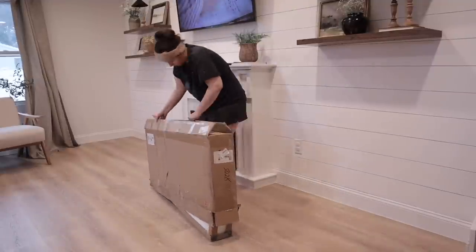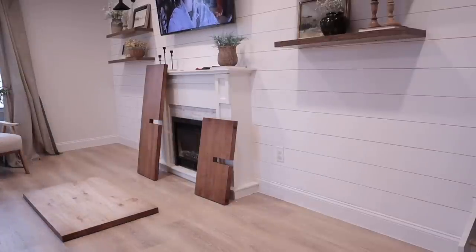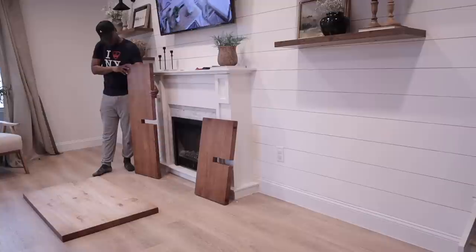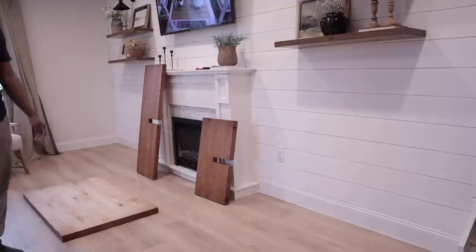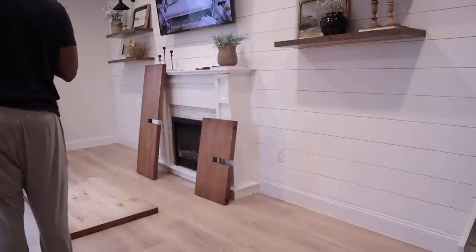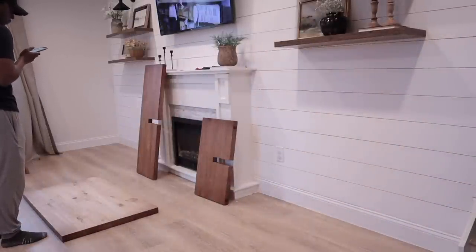I know it's like my fourth coffee table since I've been in this house, but again, I haven't finished this living room since we moved in. If you're new here, we moved in about a year, I'd say maybe a little over 2 years now, and man, I have changed this living room so much, but I just felt like it wasn't done until I finally had some customization.